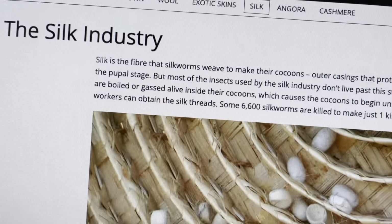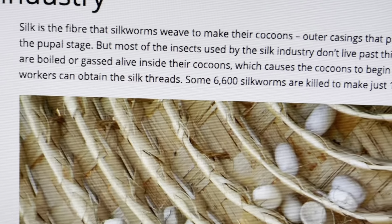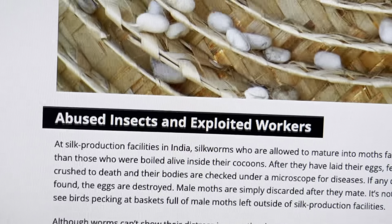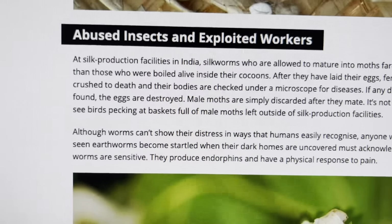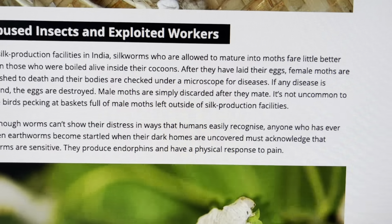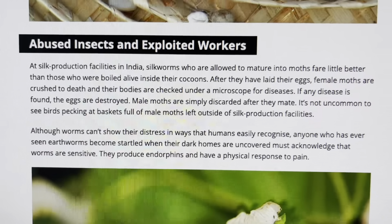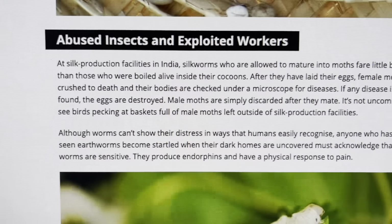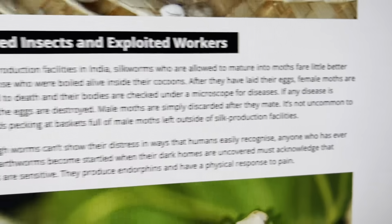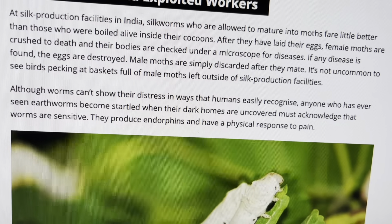Babies died for no reason. Boiled, gassed alive inside their cocoons. Terrible. Abused insects and exploited workers. At silk production facilities in India, silkworms who are allowed to mature into moths fare little better than those who were boiled alive inside their cocoons. After they've laid their eggs, female moths are crushed to death and their bodies are checked under a microscope for disease. If any disease is found, the eggs are destroyed. Male moths are simply discarded after they mate.